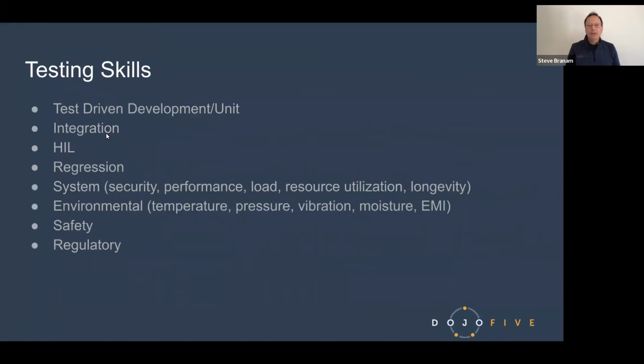All right, so now for testing skills, as I mentioned, test-driven development is a great way of doing unit testing, but it's really a development methodology that results in having tests as well as developed code. You want to be able to do integration testing. And so if we look at unit testing as taking small isolated units of code that you can test off target, so you can test on your development host, now integration testing is where we're starting to take those tested units, combine them together, and exercise them as a whole. And now you're starting to have to do on-target testing.